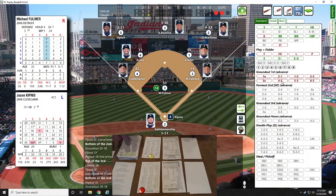And that brings up Jason Kipnis. Jason waits on the pitch, and here it comes. And I'm going to move this back slightly so I can get a little bit better grip on these cards.